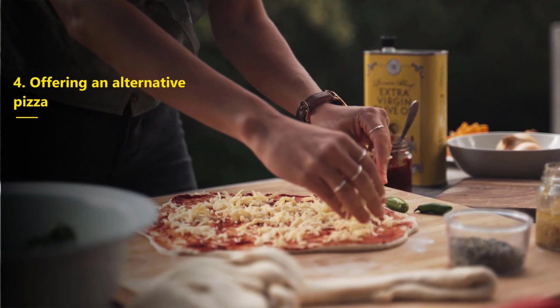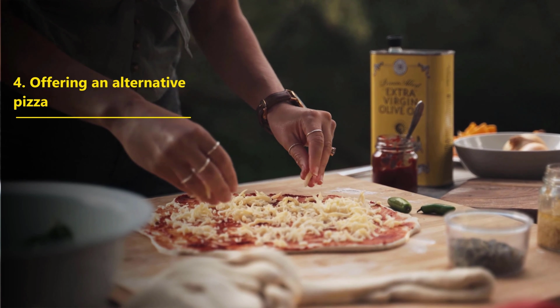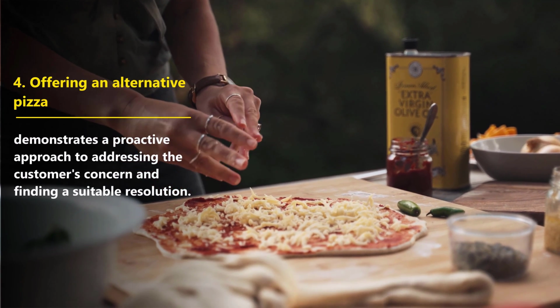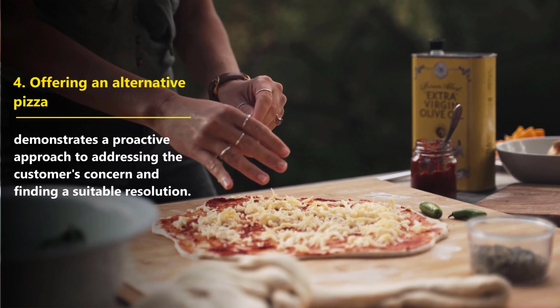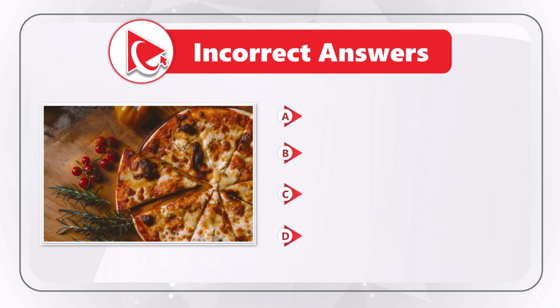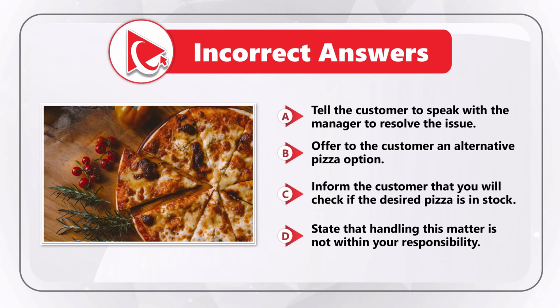And last but not least is the principle of offering an alternative. In this case, you can offer alternative pizza, which would demonstrate a proactive approach to addressing the customer concern and finding a suitable resolution.